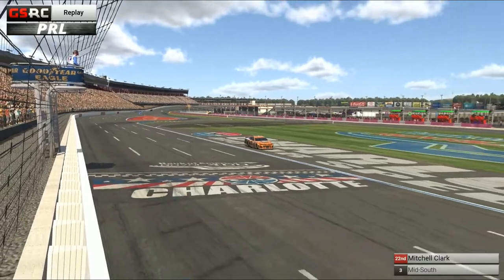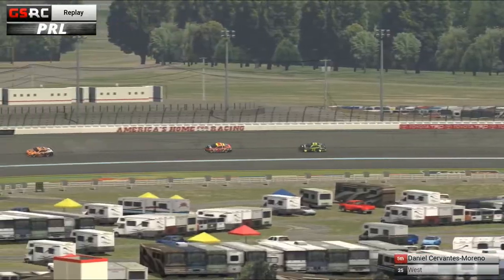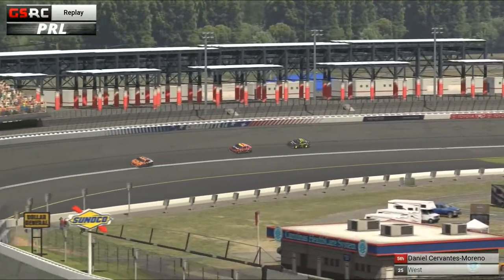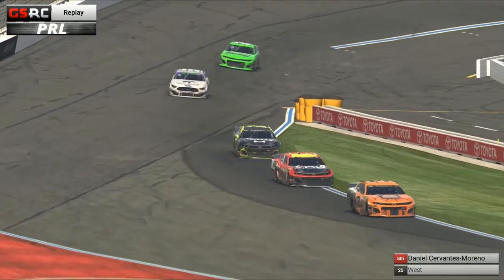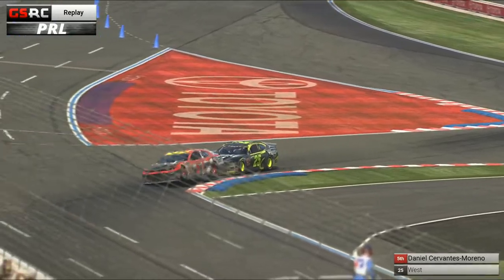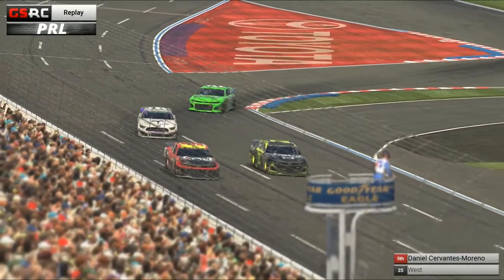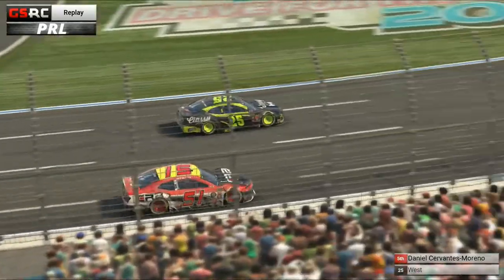Yeah, he was a lap down. I thought it was Haynes with them both being orange cars, but that was actually quite nice of him to just move himself out of that fight. I mean, you don't want to be the influence of a position battle, right? But you look at Cervantes Moreno, he still got stuck behind a lap car and lost a lot of time. Again, that's the 51.